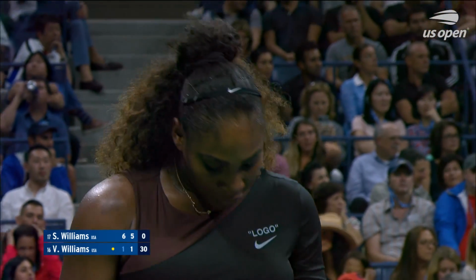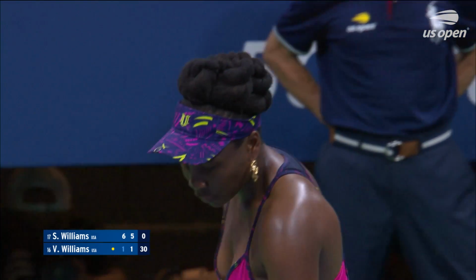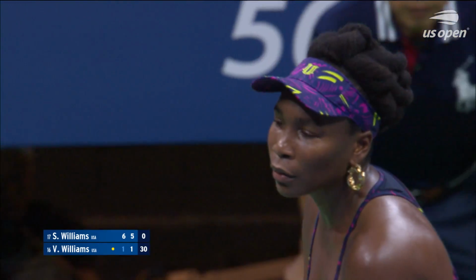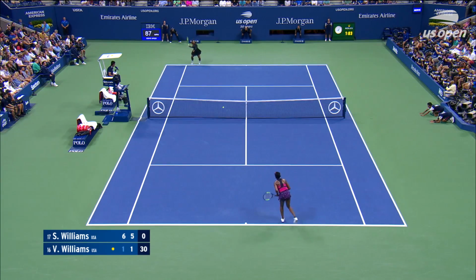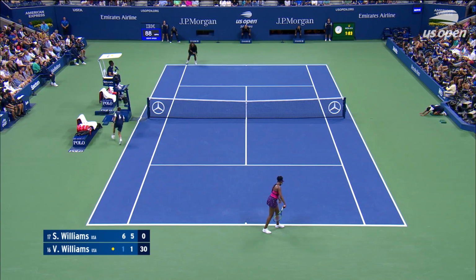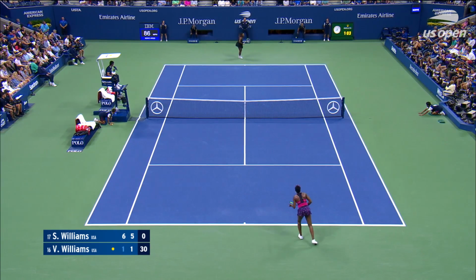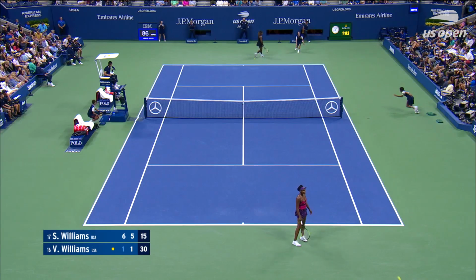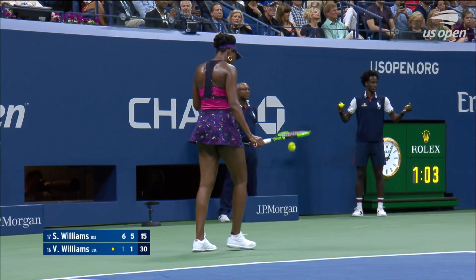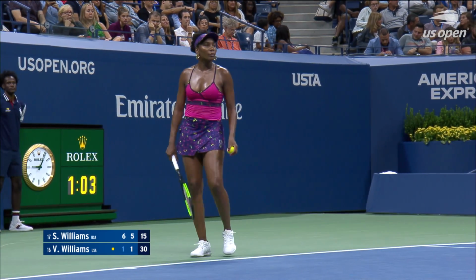The draw came out, and we saw the potential of this third round matchup. And so much anticipation. Then two days ago, when it actually became a reality, the anticipation cranked even higher, waiting to see how these two would go at it tonight. And it has been a little bit more of a lopsided scoreboard than anybody thought, 13-15. A lot of that had to do with the way Serena started from the first point, and she has never let up. It's been an impressive display from Serena.